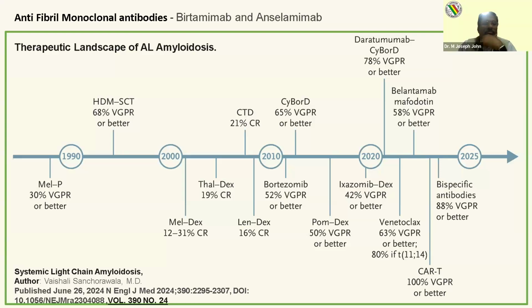Okay, so that is all. There are a few more questions which have come. Any role of venetoclax, as the majority of amyloid may have 11;14 translocation? I think yes. When you have a doubt whether it's an AL amyloid or an MGUS, if you have an 11;14, that will add value to your diagnosis or suspicion of amyloid.